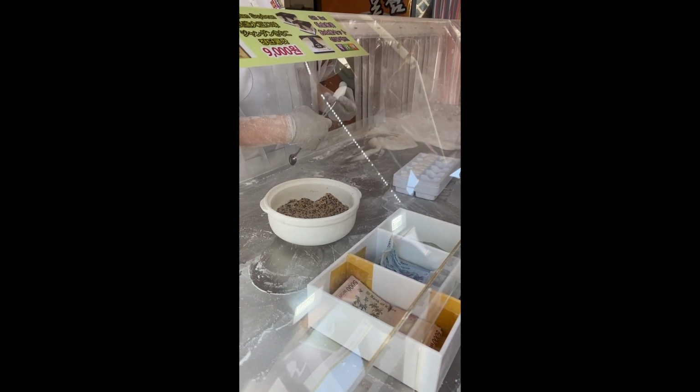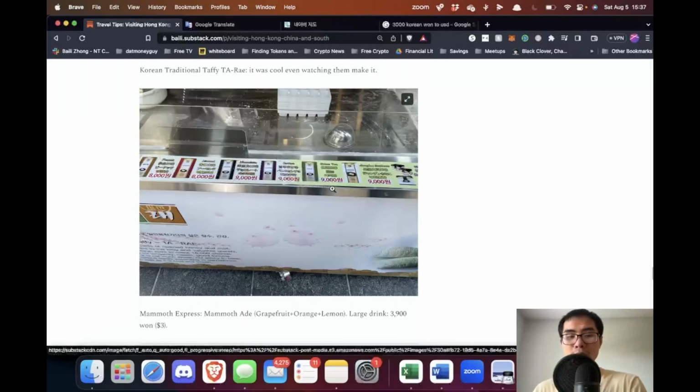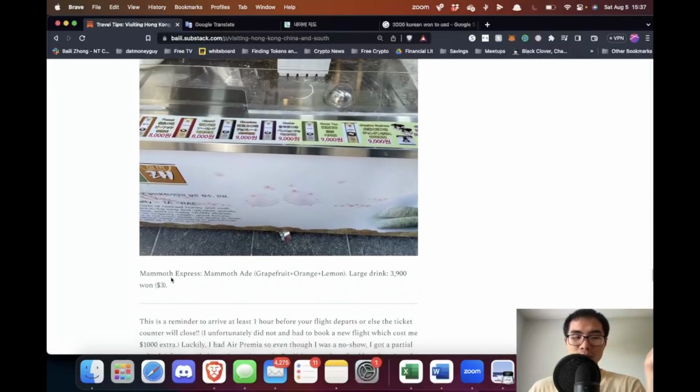Called tare. It was cool watching people make it and good to try. I suggest chocolate. The peanut wasn't good. I enjoy chocolate way more. There's also this random drink called Mammoth Express, Mammoth Aid, which is composed of grapefruit, orange, and lemon. Honestly, best soft drink I had in Korea.